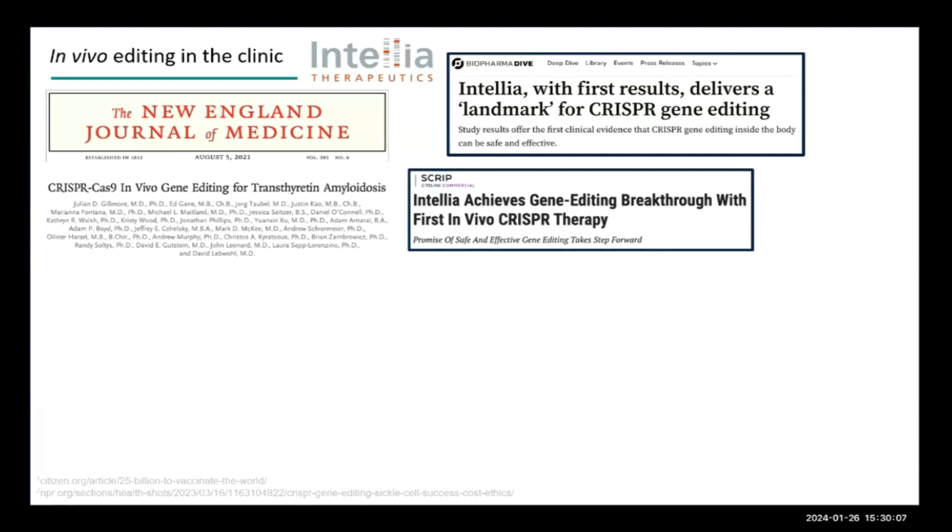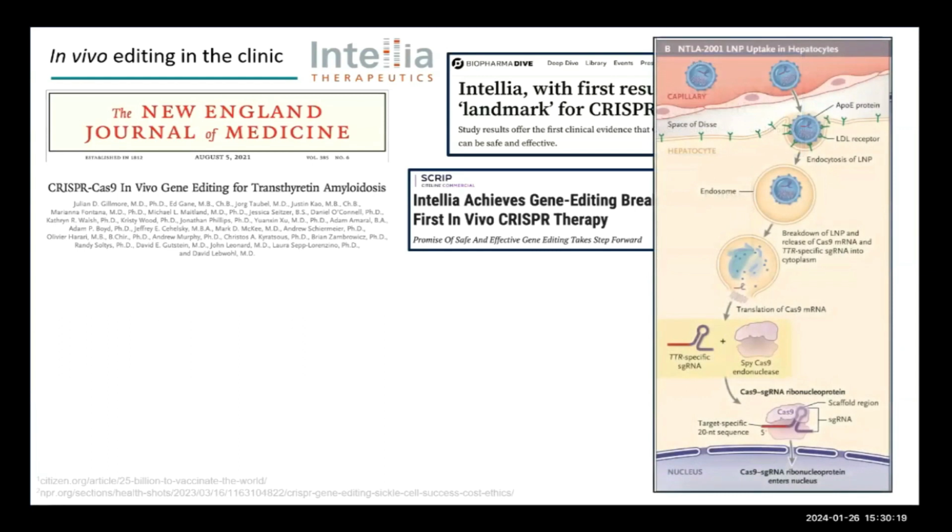It's in vivo editing by Intellia that was mentioned earlier. This was liver editing. It's another example of a disease you can fix by breaking more things. This is in a disease called TTR. And what it looks like is Cas9 mRNA and guide RNA. So these are your editing tools packaged in a lipid nanoparticle.